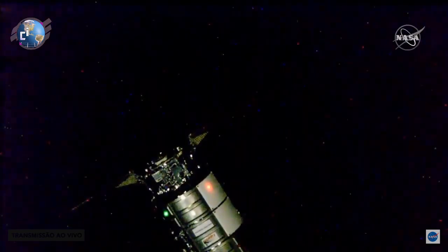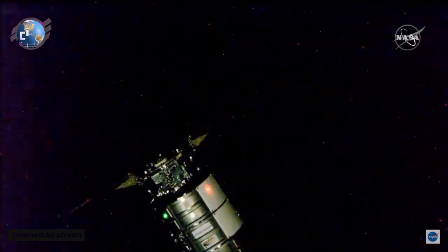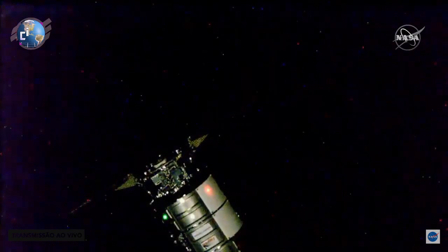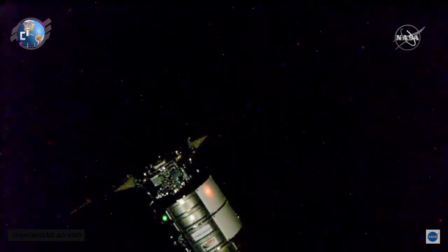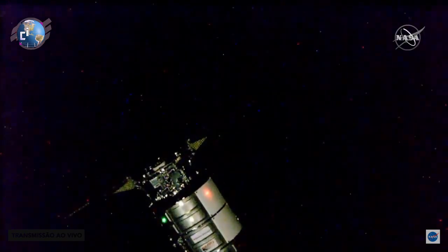Again, this resupply mission is delivering about 7,500 pounds of science, research, crew supplies, and vehicle hardware to the International Space Station this morning. And of that 7,500 pounds of cargo is about 2,129 pounds of science investigations.